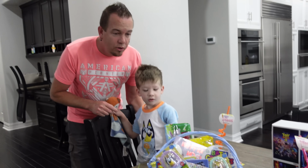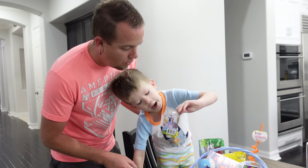Dad, there's a bunch of stuff in mine. What? Yeah. Oh my goodness, there's a Lego man. Hold on, I got a picture. Okay. Mom has to get her picture.